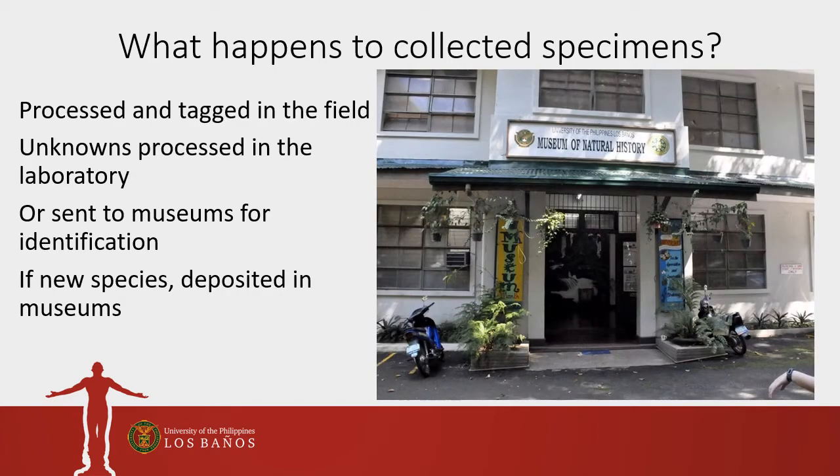Specimens collected in the field should be properly processed and tagged and have corresponding information noted in catalog sheets. This may be further processed in an academic laboratory for identification or sent to museums for identification. Collected specimens should be deposited in museums, especially the holotypes of new species. Fukushima et al. 2020 recommends that the International Commission on Zoological Nomenclature could require newly designated types based on recently collected specimens to be accompanied by statements of deposition in recognized scientific or educational institutions.